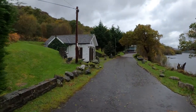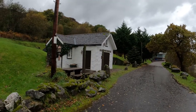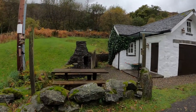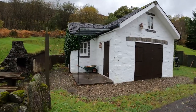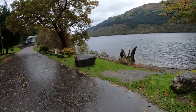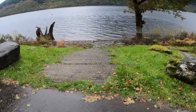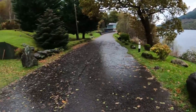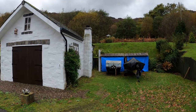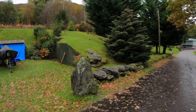Oh, this is really sweet. So I wonder how they get their boats down into the water. Oh, little barbecue point outside and their own picnic bench. How sweet. Here we go. There's their little access into the water straight opposite their gates. And a little fire obviously inside as well, because I can see their little chimney pot on the top. There's their boats. That is really nice.